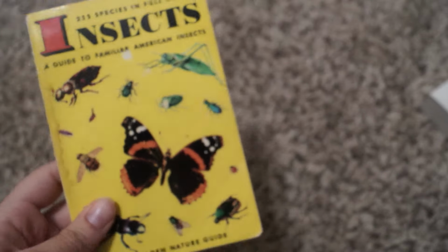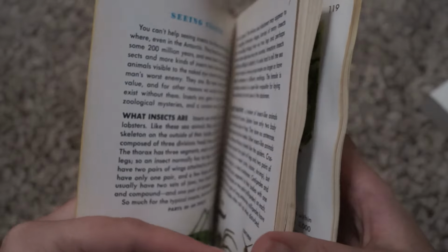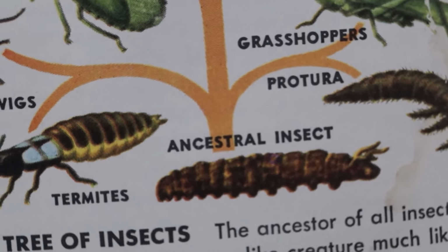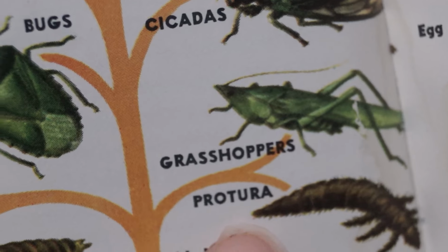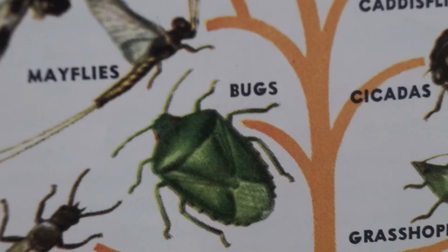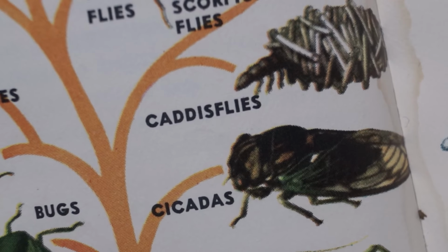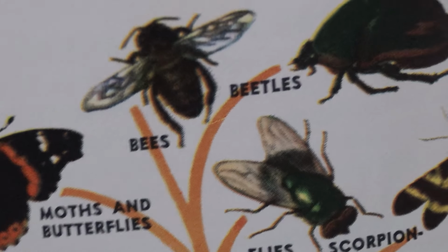So this is part with the fish and the mammals book. Created by the same group. Okay, we've got another little family tree here. Ooh. Family tree. Ancestral insect over here. Got termites, earwigs, protura, grasshoppers, bugs. Mayflies. Cicadas. Caddisflies. Dragonflies. Moths and butterflies. Flies. Scorpionflies. Bees. Beetles.